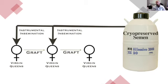And so that's what I started as my PhD at WSU, trying to develop a practical method that could be implemented. The idea is to freeze semen, that's what's in this tank here, thaw that semen, inseminate a queen, produce daughters, and then thaw again, inseminate those daughters. You continue to do these back crosses from the tank, because it's been illegal to import honeybees into the US since 1922. We haven't been able to import any new or novel genetics since then.